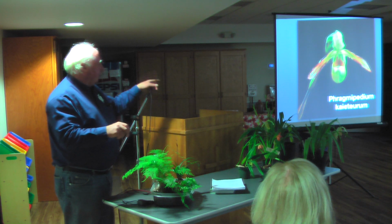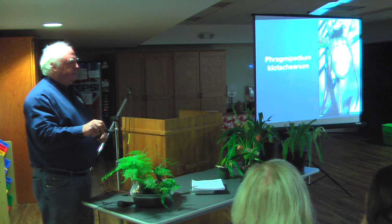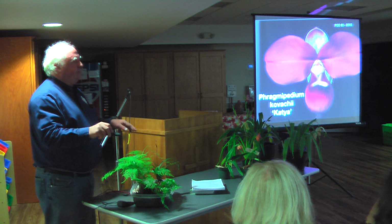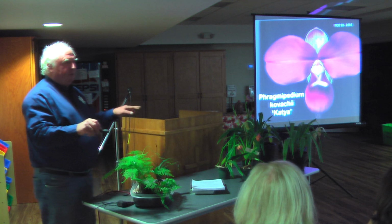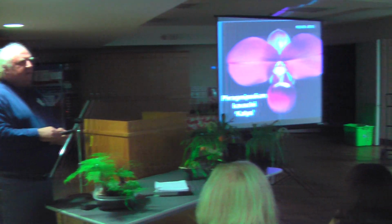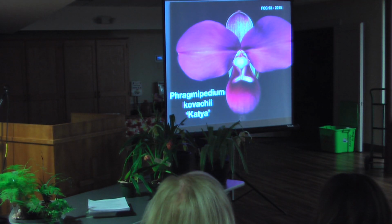Caturarium, that's in the paddle group. Clostridium is another little guy. Cavachii, this is the one, you know, made a big stink. This was discovered, I think, late 1990s. I actually know Michael Kovach.